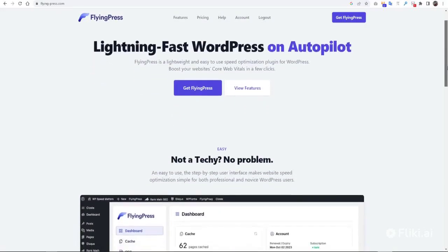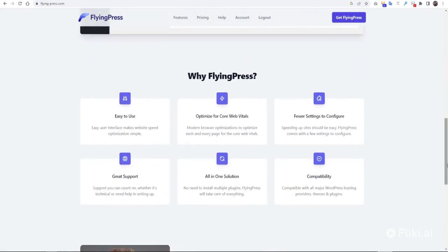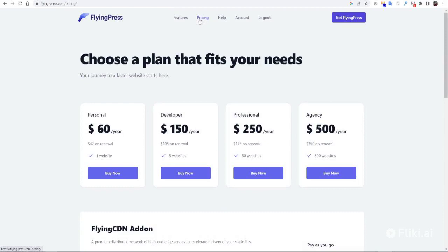Finally, we have Flying Press. This speed optimization service is a newer addition to the market, but it has already gained a loyal following. Flying Press uses server-level optimization to improve website performance, which means that your website speed will improve without any impact on its functionality or design.